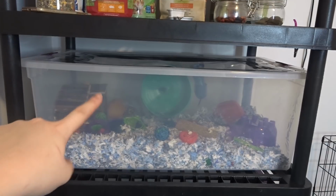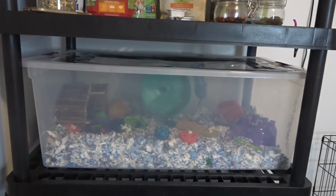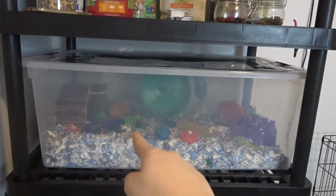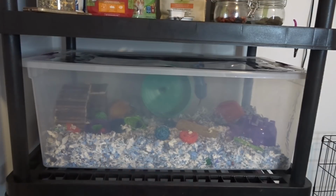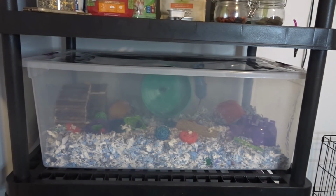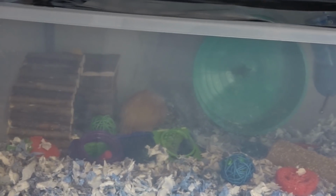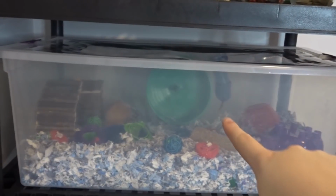So over here she has a little wooden hide and I put a wooden bendy bridge over it just so she can kind of climb up on top of that if she likes. And then this thing in the front here is like a little hide kind of, and I dug it into the bedding so that she can kind of crawl under there. She is currently at her food dish, so that is what she is doing over there. And then this is her wheel here.